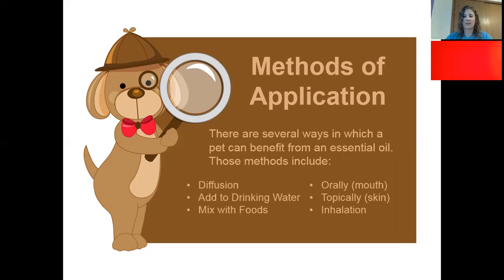We know the Vitality line we can use internally to support all of our body systems, like digestive, immune system, all sorts of stuff like that. So we'll talk about some of the Vitality oils, but those you can add straight to your drinking water. You really want to make sure that you have the ratio according to what kind of animal you have, okay?